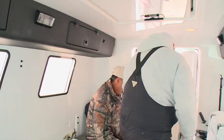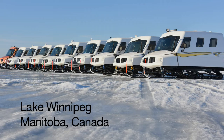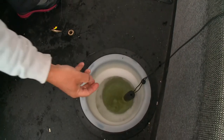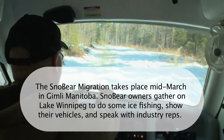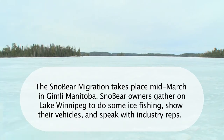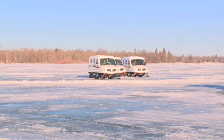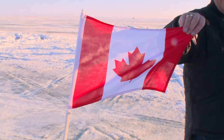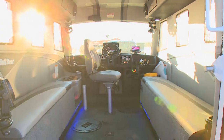There we go. You gotta love winter fishing, and here we are on Lake Winnipeg in March, and my brother Wayne and I are in the SnoBear. We're having a little bit of fun here with the SnoBear migration. There's a lot of folks here from SnoBear Canada, SnoBear US. You know, it's amazing how popular it is. There are people here from the Dakotas, Minnesota, Wisconsin. Yeah, so you got people from all over the US, BC, Saskatchewan, Manitoba. Life is good on Lake Winnipeg. All right, let's especially get in the SnoBear. All right.